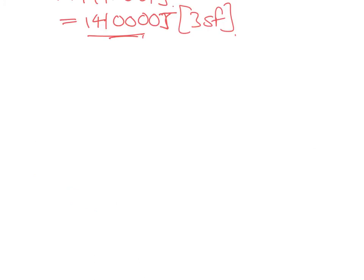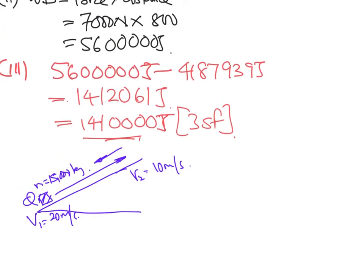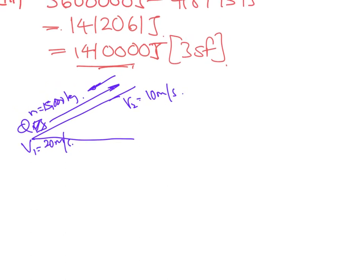Again I would like to sketch a diagram here. Let's say I have Q here, and the mass for Q is 15,000 kg, and V1 at the bottom equals 20 meter per second, whereas V2 equals 10 meter per second. As Q climbs up, there's a resistance. What's the value for the resistance? It's 900 Newton, so I'll write resistance equals 900 Newton. It's the same hill, so it should be 2 degrees, and the distance is also 800 meter.